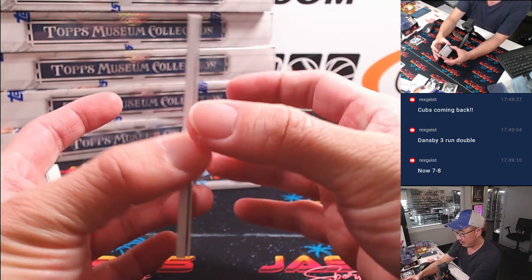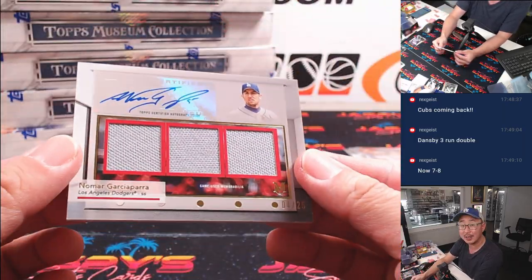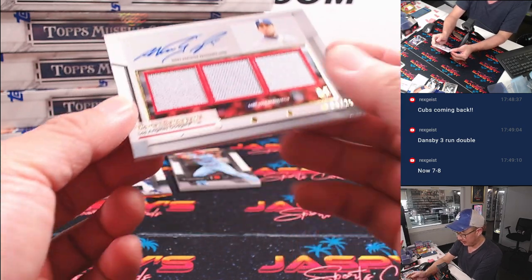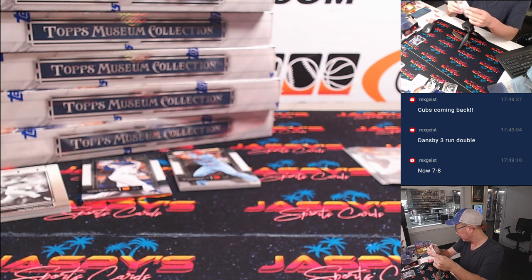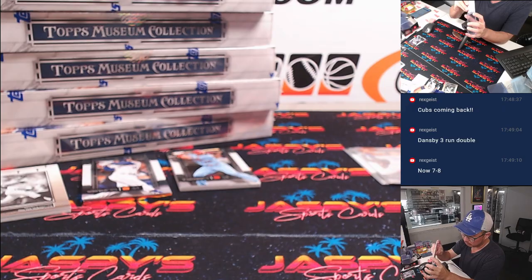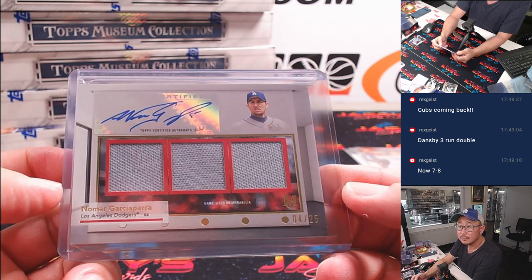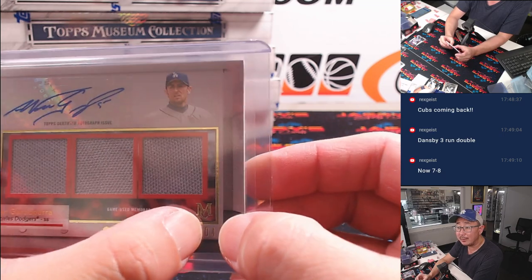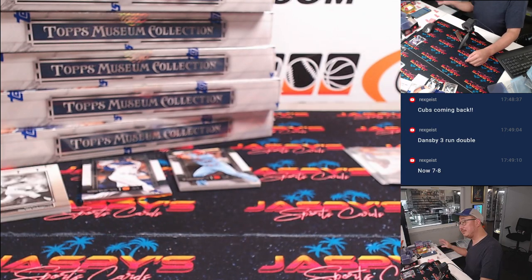All right. Behind Robin Yount is Triple Relic and Autograph. Nomar Garciaparra. Nomar. 4 out of 25. Dodgers edition. Nice, and that's a number block team, so we go by that first digit right there, number 4. Dodgers 4, it's going to be for Matt.